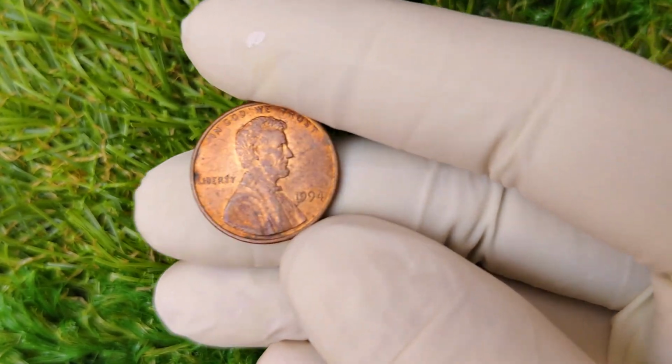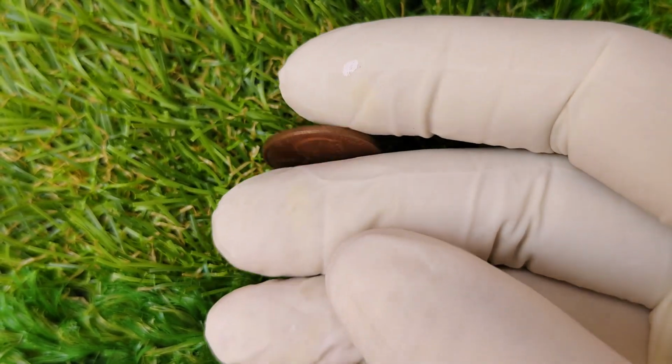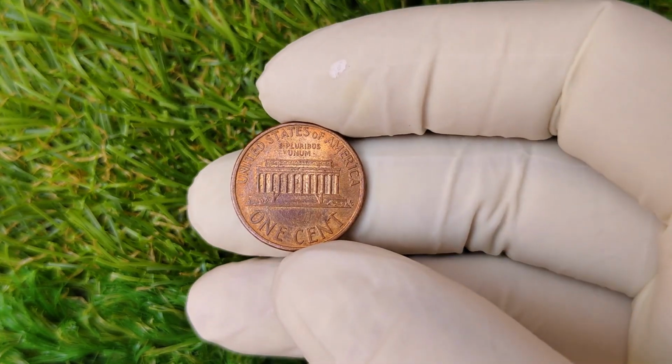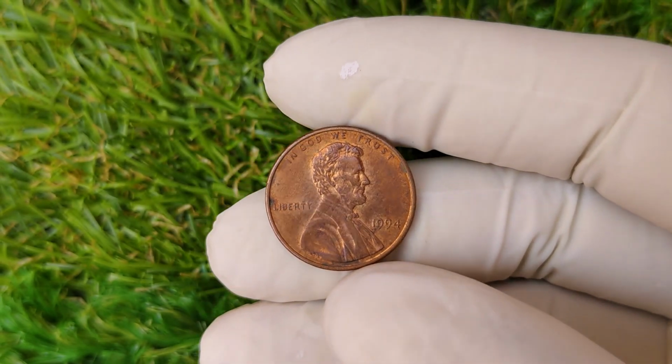Here are a few tips. 1. Check for the mint mark. Look at the reverse side of the penny just below the date. If there's no D or P, it's a candidate for rarity. 2. Inspect the condition. Use a magnifying glass to check for scratches, blemishes, or wear. The better the condition, the higher the value.